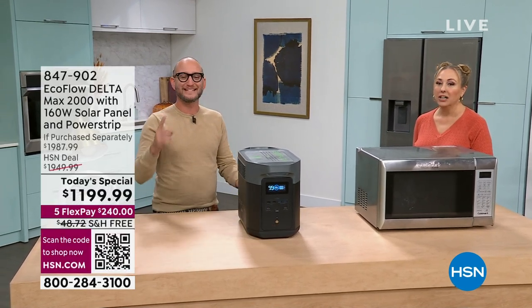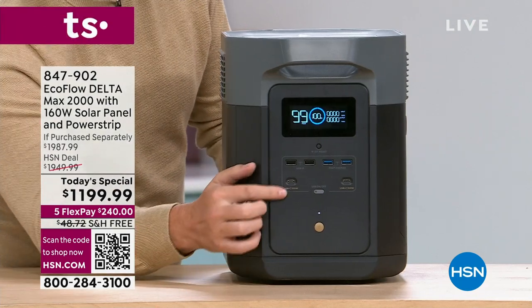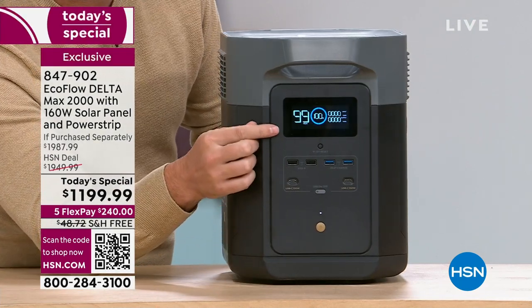One touch of a button. It's not gas. It's not propane. So that means not the whole entire mess and stress of having to get this running. So I don't have to worry about that.